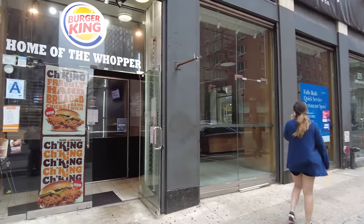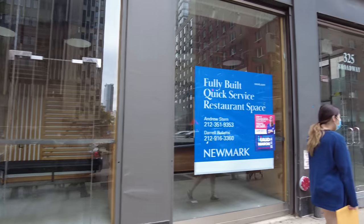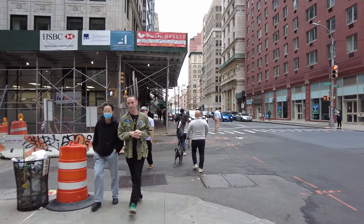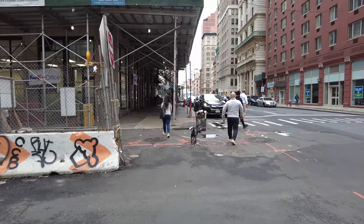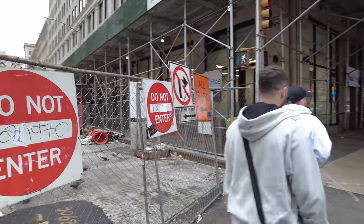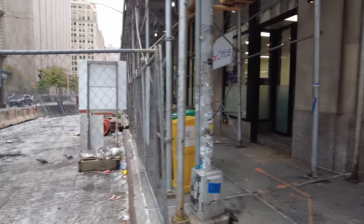Pretty hidden Burger King. Very small one. Here's Worth Street, and it seems like every time I come down here, there's endless construction. They're still replacing the water pipes underneath.